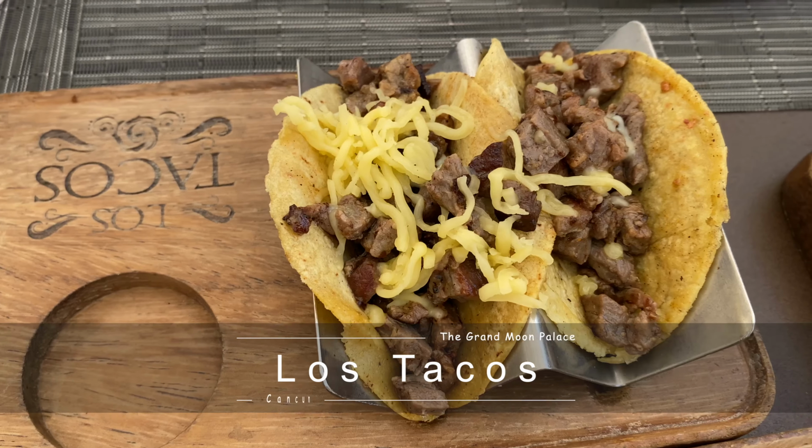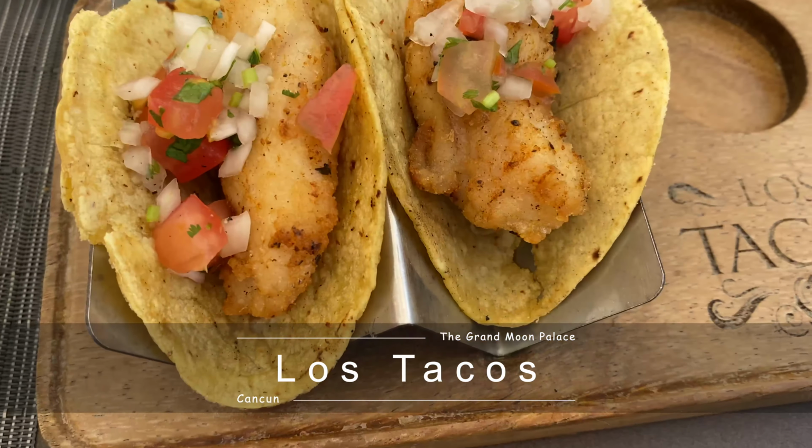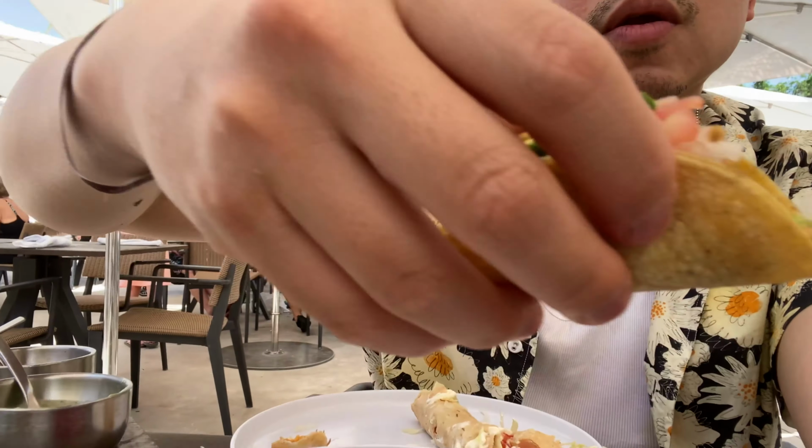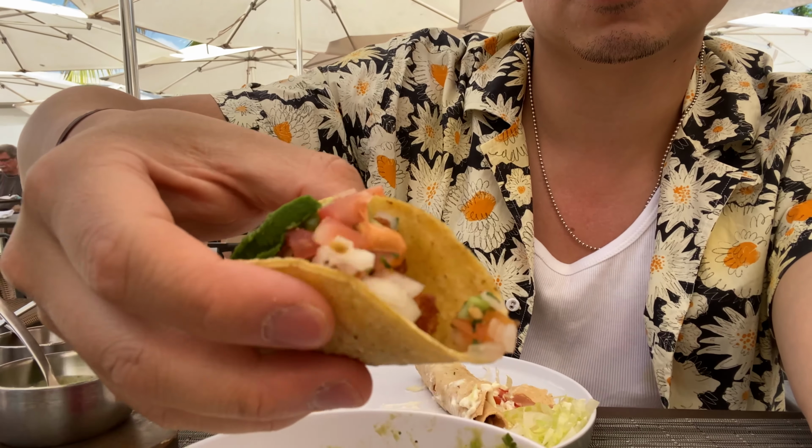Next is Los Tacos. This place should not be called a restaurant because it is literally outdoor eating at the side of a pool. The tacos were delicious. However, there were so many guests that I could not even get a glass of ice water. They just gave me a bottle of room temperature water. The vibe was so hectic and busy that it was impossible to wind down and relax.